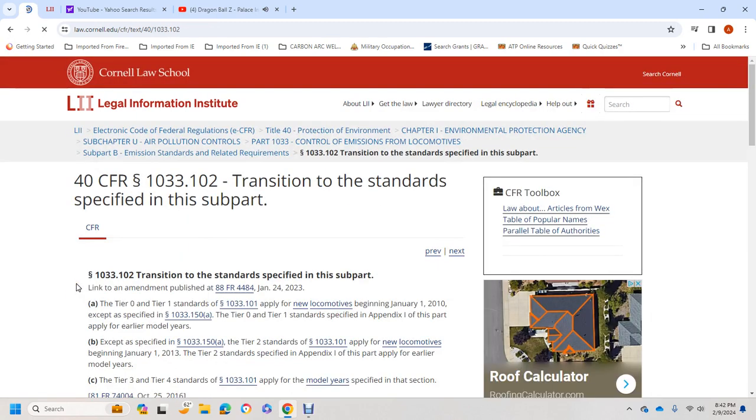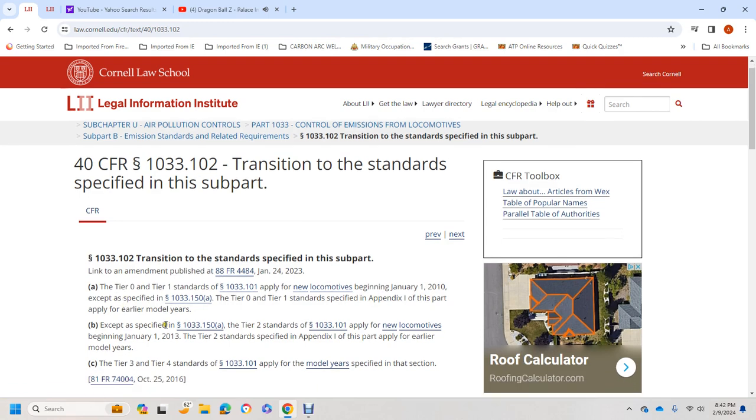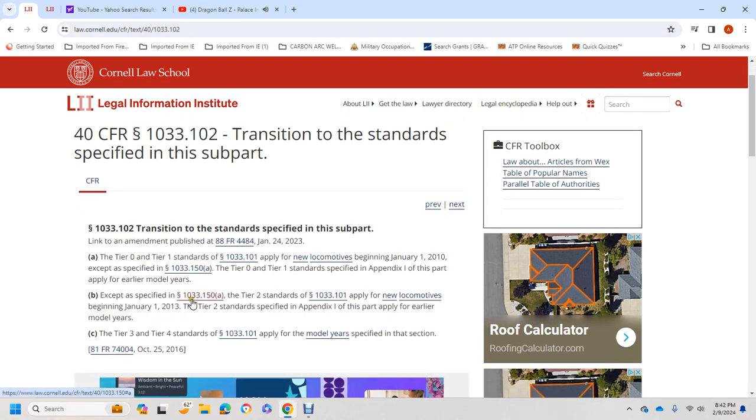1033.102, Transition to the standards specified in this subpart. The Tier 0 and Tier 1 standards in 1033.101 apply to new locomotives beginning January 1st, 2010, except as specified in 1033.150(a). The Tier 0 and Tier 1 standards specified in Appendix I of this part apply to the earlier model years, except as specified in 1033.150(a).